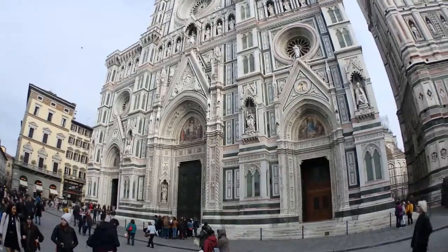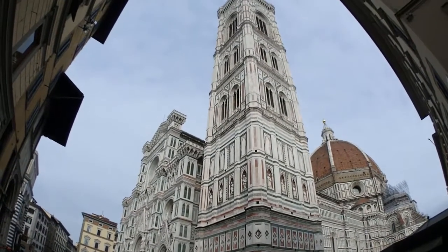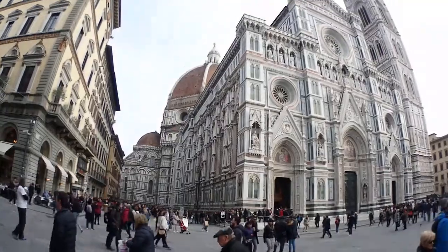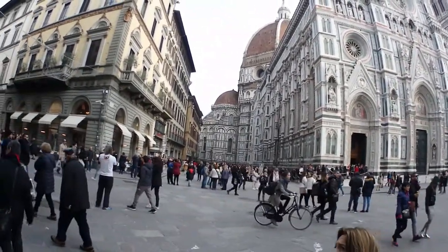Like, holy crap. It's the largest masonry dome in the world. Built in 1500 and something. And, oh god, the line to get into the church goes for over a city block. It's almost like the Vatican again.